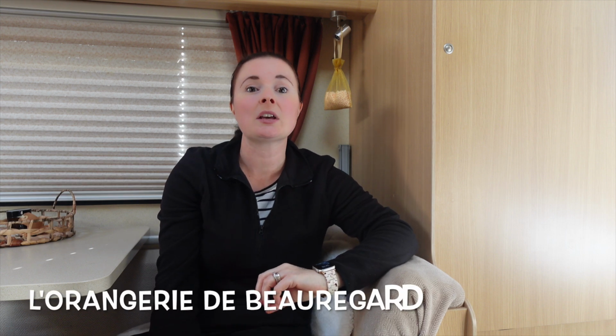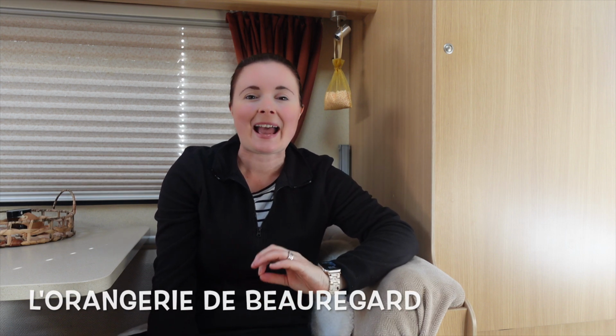The first site in the Le Castels group that we stayed at, and we stayed here twice, is called L'Orangerie de Beauregard, and it's just north of Tours, so it's ideally located if you wanted to twin it with going further south, which we did when we stopped there the first time.